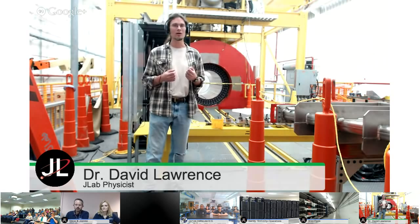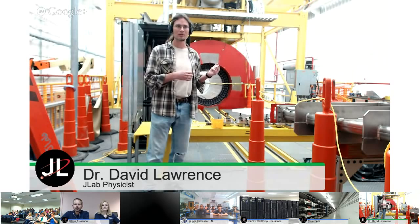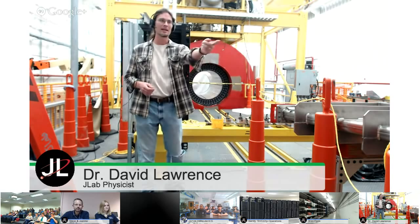In this particular hall, we first create a secondary beam of high-energy photons. Photons are just particles of light. And that's what we use for the experiments in Hall D. The photons are going to come from very close to the viewpoint that you're seeing right now from the camera. It's actually set up right near the beam line. There's no beam on now. No beam has come into Hall D yet.